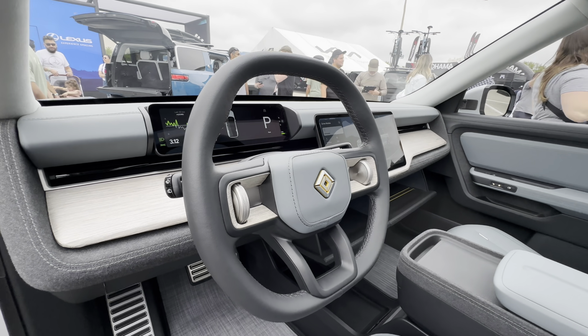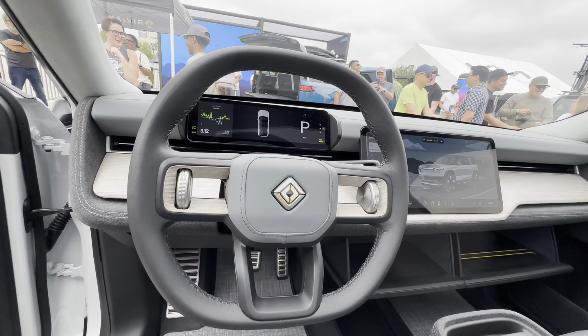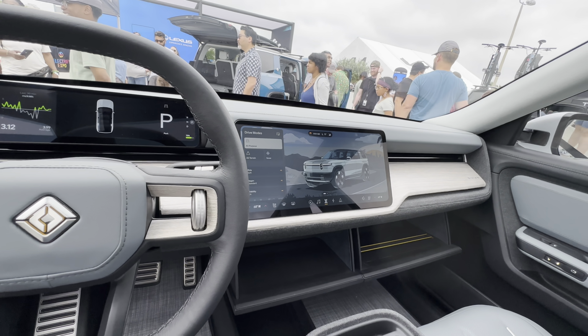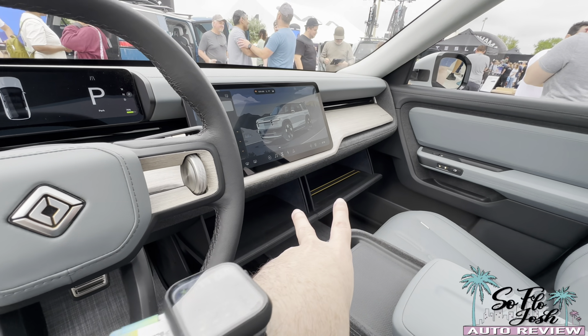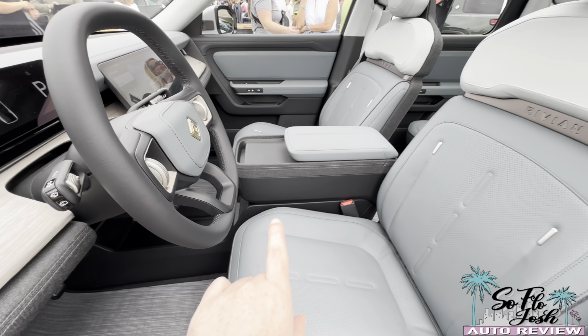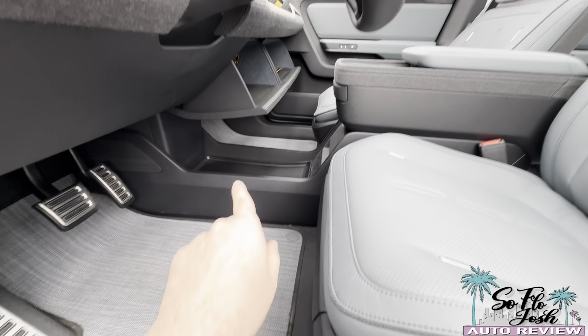The steering wheel looks really nice, and look at the overall design. It looks super clean. That digital gauge cluster and that touchscreen display right there, as you can see. A lot of storage space, as you can see, two glove boxes instead of none like the Rivian R1S. And then you also have wireless charging right there for your phone, and some more cubbies there.